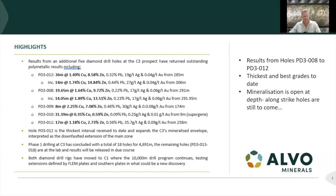The holes that are outstanding still from C3, which is holes 13 through 18, are more on the extremities of the resource so far, so to the north and to the south, shallower, and trying to look at the extensions along strike. So we'll talk a little bit about those as well.